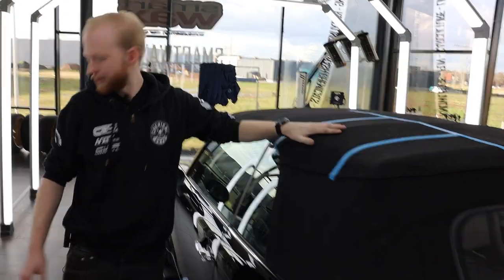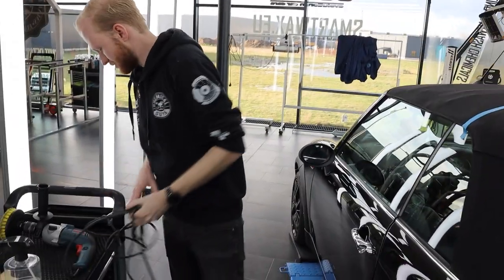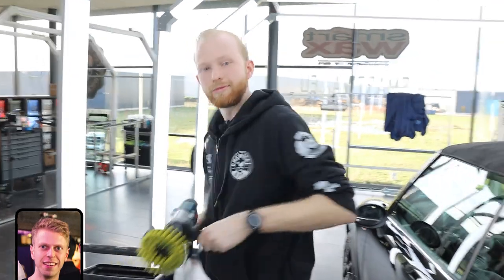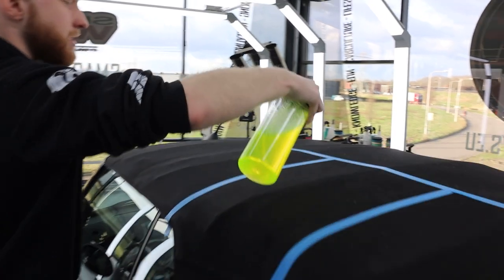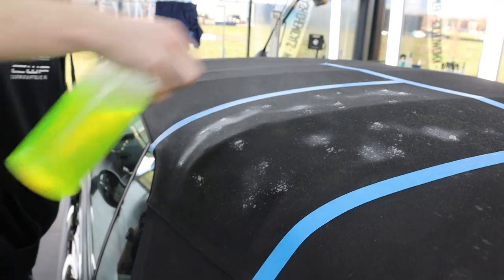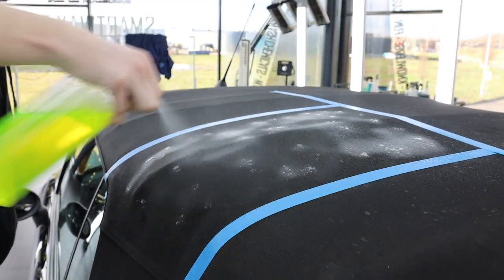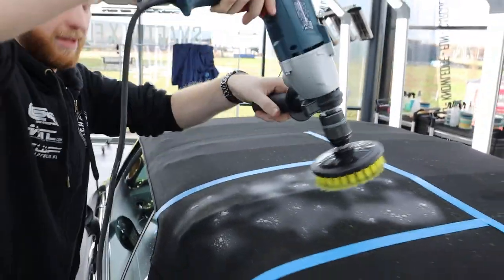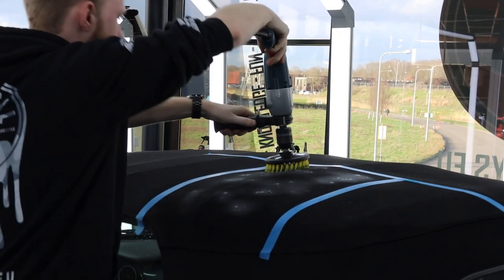No. So I think we're gonna try it with the machine now. Now that's out of the way, we're gonna test it with the machine. I'm just gonna plug it in right here. Click, click. And now it's working. Again, All Clean. And now you have to watch out, Jordi, because things might get a little bit messy. So, let's go.